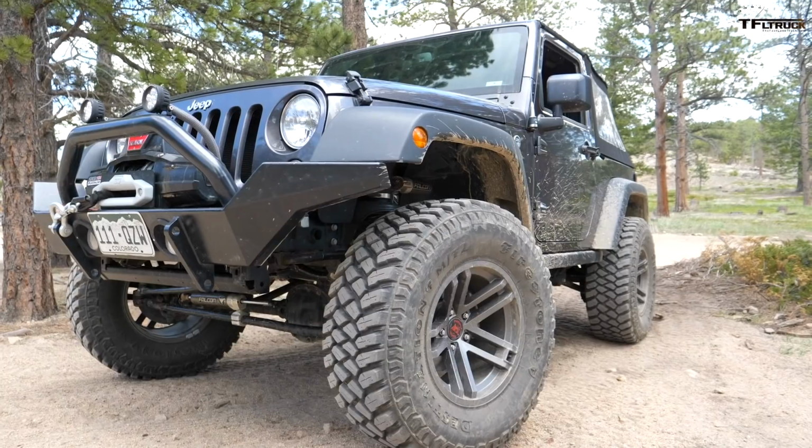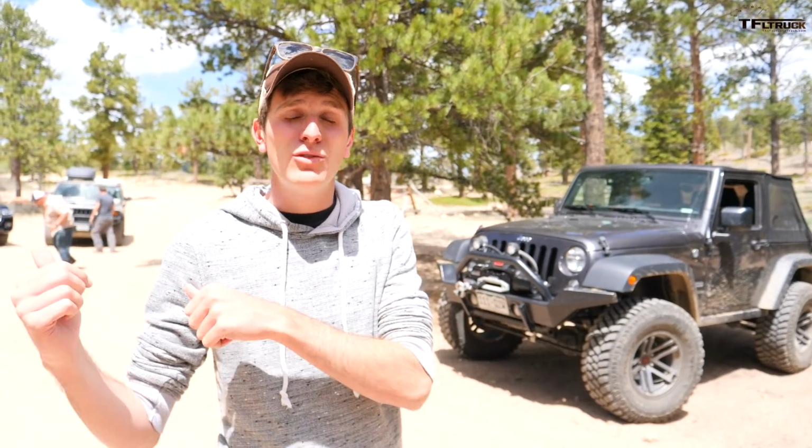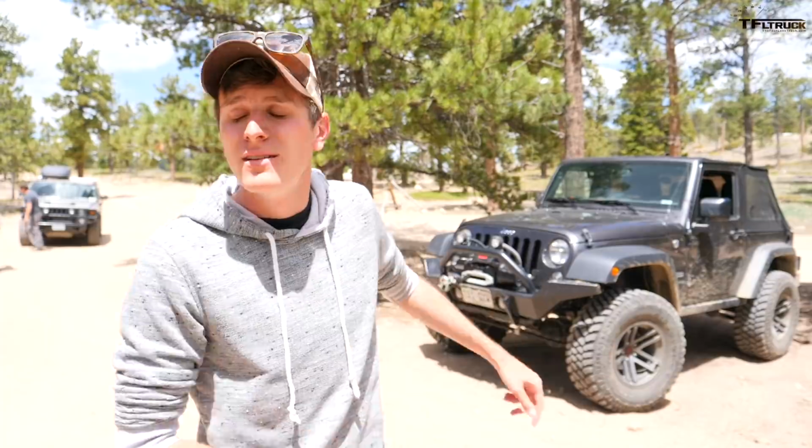So you may have seen this Wrangler JK mulling around in some of the previous shots. That's because we're using this Jeep to pre-run some of the trails. I have a winch, I have the ground clearance. We're gonna make sure that these rigs can make it up these trails with the Jeep. And we're off.